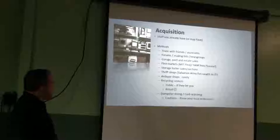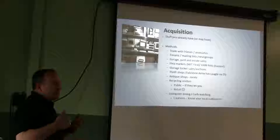Storage lot sales, auctions. Going back to what you said about having to get lots, usually these are where you have to buy the entire lot. Again, depending on what's in there, it may work out for you.